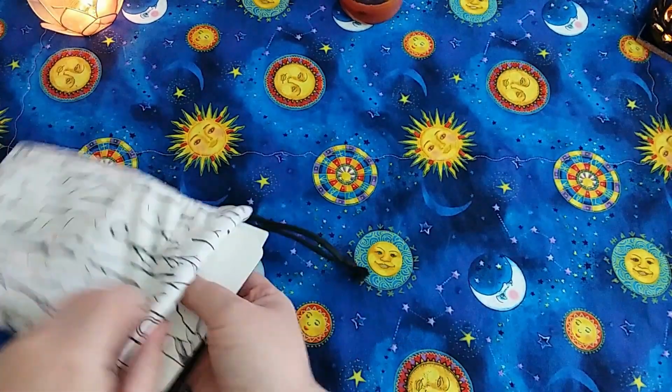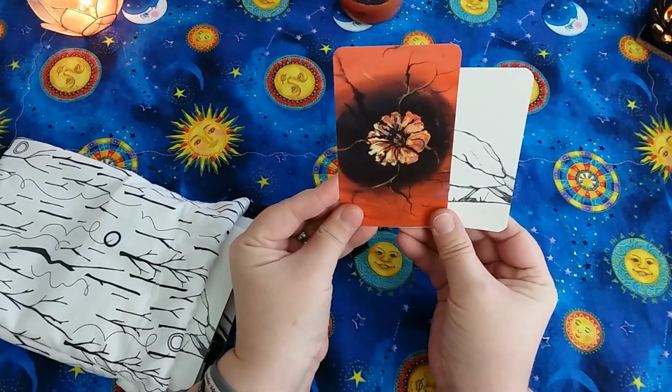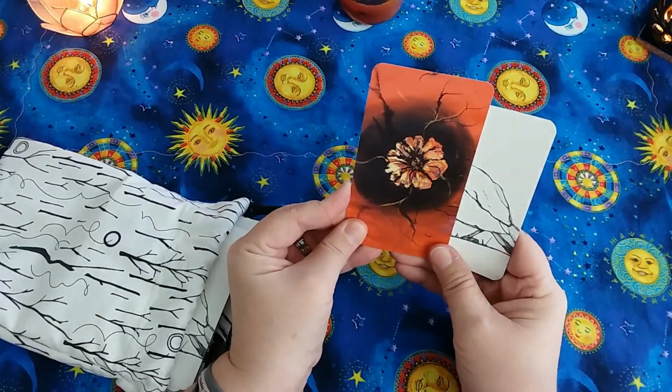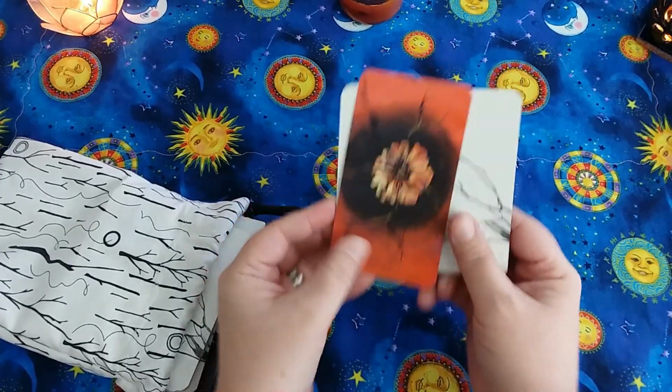So that is that. Oh, and size-wise, it's quite square. It's only a little bit, I think it's about a half inch shorter, maybe it's more, I don't know, than a typical tarot, but it's quite a bit wider.